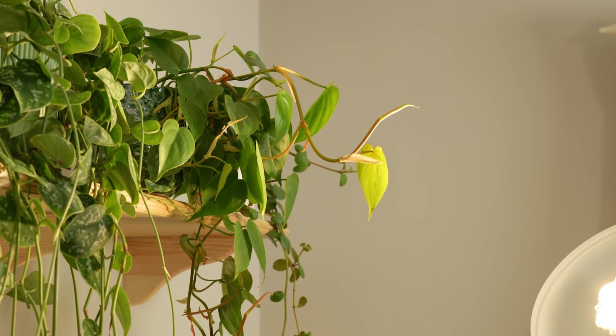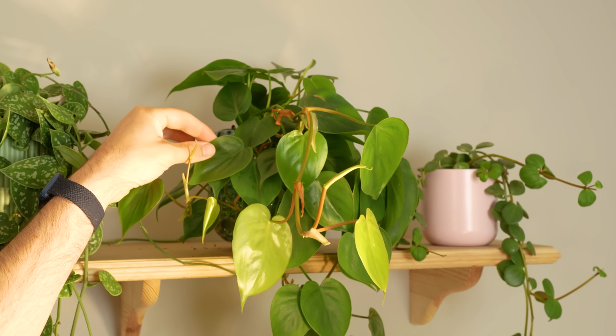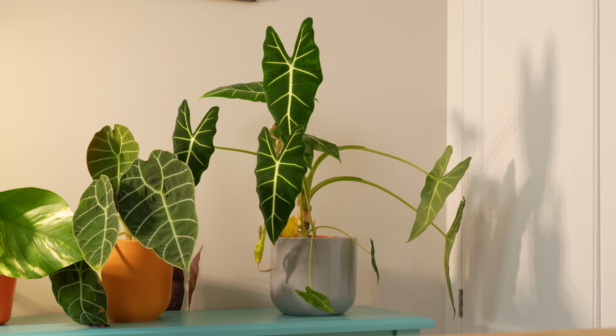Care-wise, she doesn't ask for much. I give her a drink when the top 2 inches of soil dries out, and she's in a bit of a low light spot, which is why I've got this grow light close by. If you want a plant that quietly fills out a space and adds a gentle sense of movement to your home, the Philodendron scandens is such a good choice.